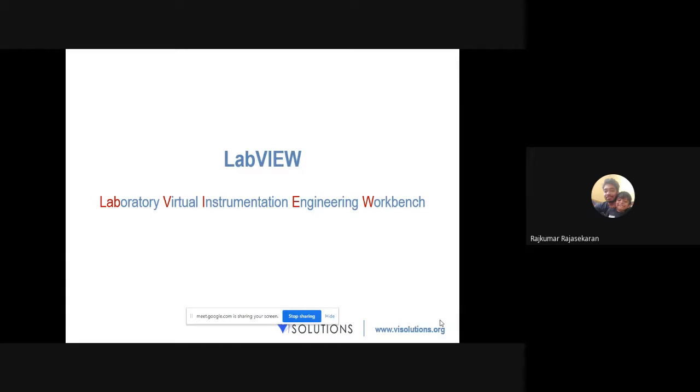But before that, what exactly is this LabVIEW? LabVIEW actually stands for Laboratory Virtual Instrumentation Engineering Workbench. Initially LabVIEW was used for virtual instrumentation, in order to integrate with computer-based instrumentation cards and visualize the output of the instrumentation in computers. But nowadays things have gone much further. LabVIEW is not just an instrumentation platform.